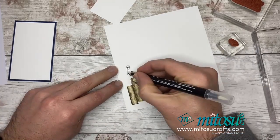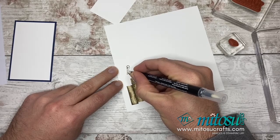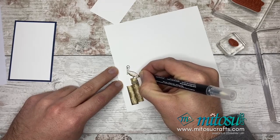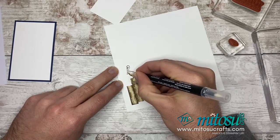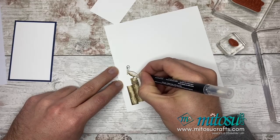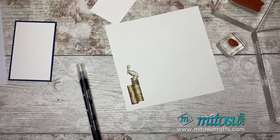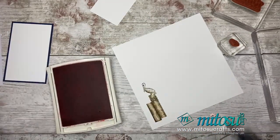Yeah. And then I'm just going to then use this just for colouring in the bird a little bit, just to kind of shade up. Just to add a little bit of shading on there. Alright, so that's just something which you can do. I'm going to, being that I've got it with me, some Calypso Coral. And I'm just going to pick a little bit of this up.